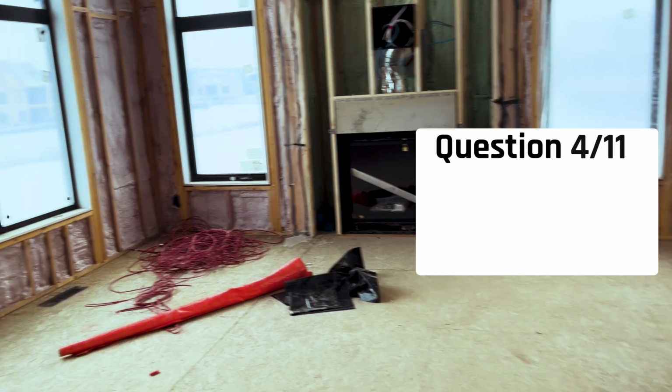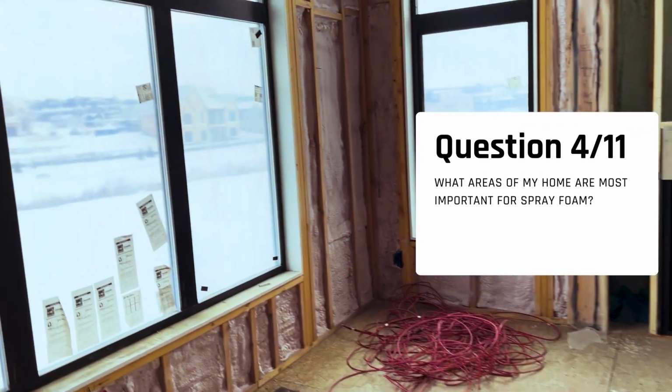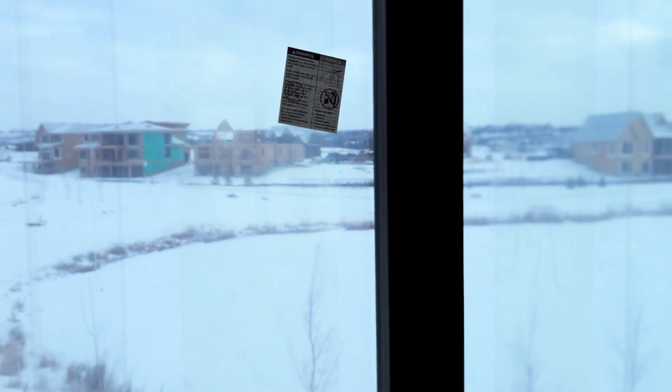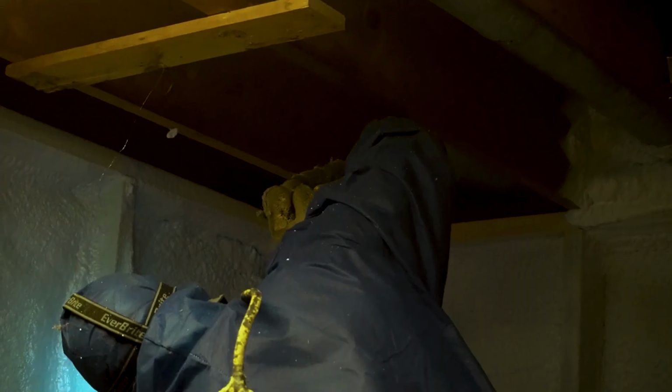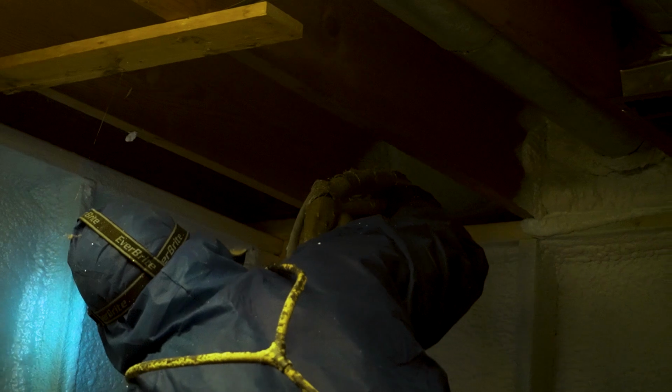What areas of my home are most important to spray foam? So there are a few select areas that are most important to use spray foam on. There are areas like rim joist that there just is no other way to do it properly because it is a tight, confined space. Spray foam is going to get in there and be sealed a lot better than a traditional batt and poly.